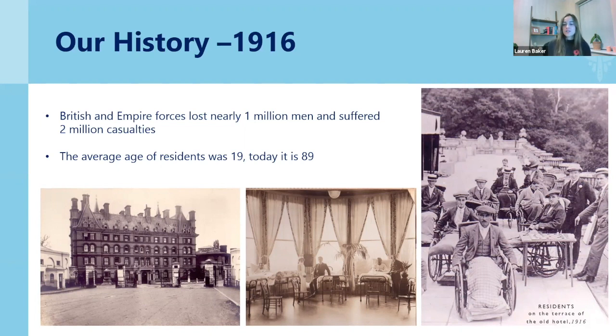Unfortunately, the building was deemed unfit for purpose, and consequently, when the home opened its doors to the first 10 residents, accommodation was actually provided in the pavilion annex of the old building. On the right here, you can see residents on the terrace of the old hotel back in 1916.